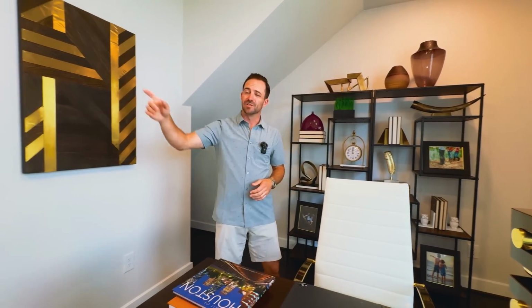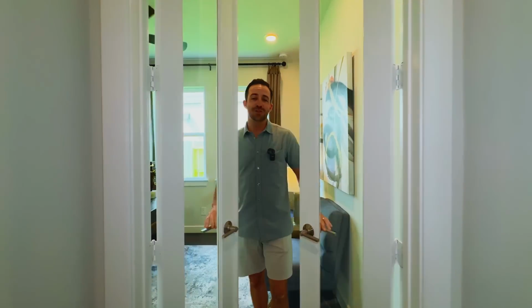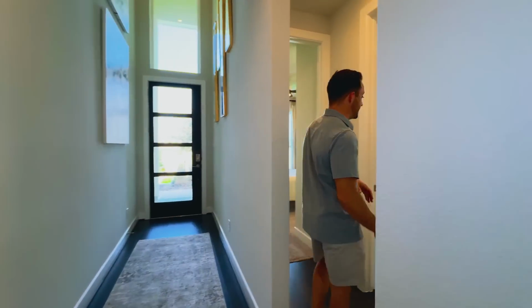A lot of times when the offices are up at the front of the house, you think you're getting a home office, but really you're just getting a gallery for the kids to come up and bang on the glass and distract you. So tell me what you think. Do you like the office tucked in over here, or do you actually want it more up at the front of the home? Now, in this floor plan, instead of having an office up at the front of the home, they actually have a secondary downstairs bedroom.